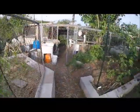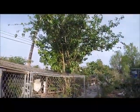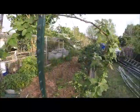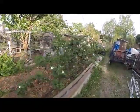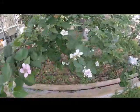The big ones. So tons more fruit over here on the Pakistan mulberry, about to drop down, and the chickens get it all. Probably won't get any. The Kiowa blackberries have a real nice blossom, pink and white. It's real pretty.